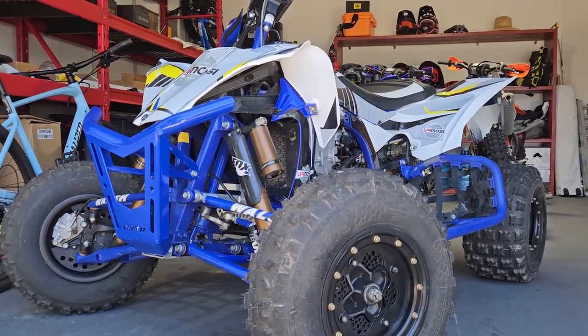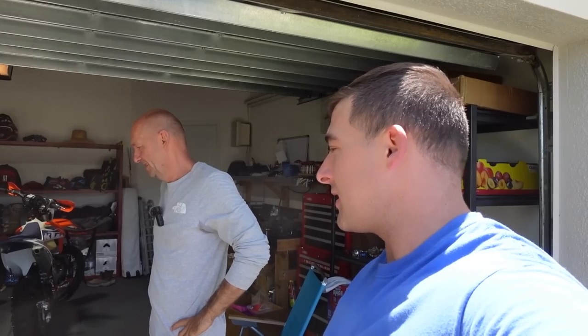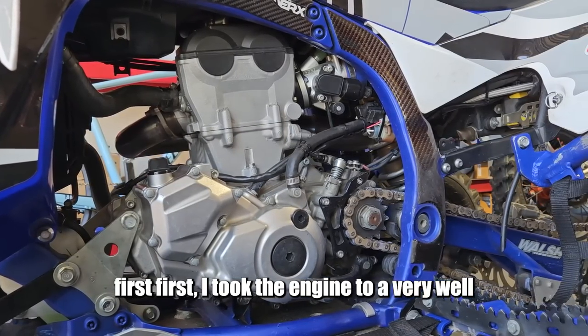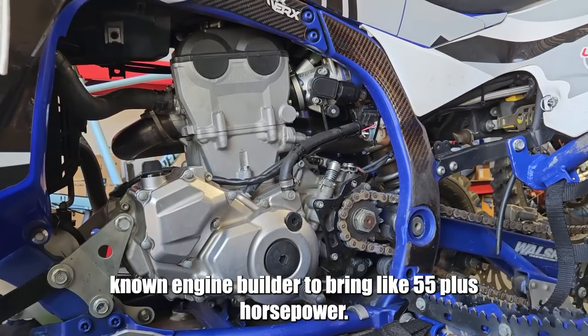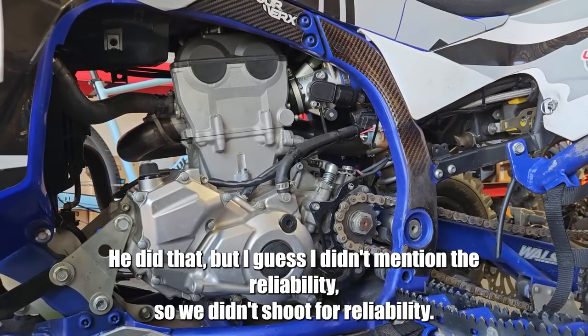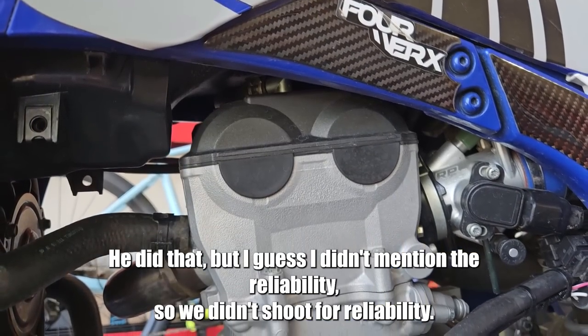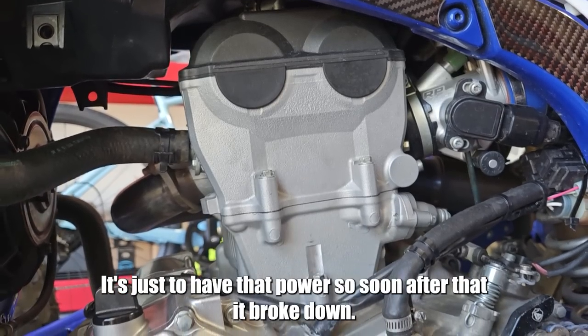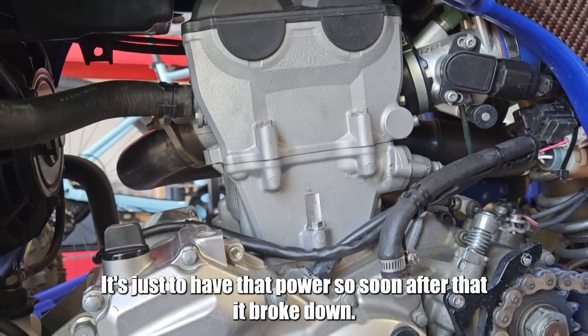Robert told me this thing has had some pretty vile rebuilds on it. When you started out, you said it was incredibly powerful, right? First, too much. First, I took the engine to a very well-known engine builder to bring it to like 55 plus horsepower. That's what we settled on. He did that, but I guess I didn't mention reliability. We didn't shoot for reliability, it was just to have that power. So soon after that, it broke down.